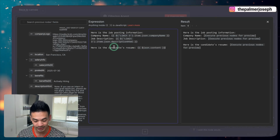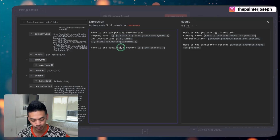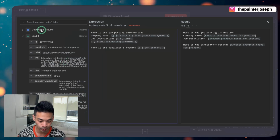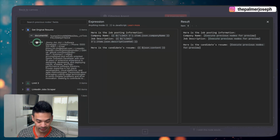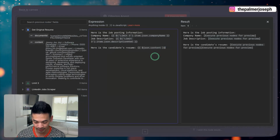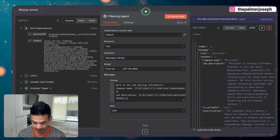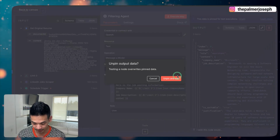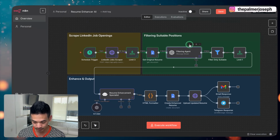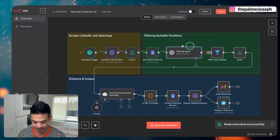I press two spaces just to separate it from the candidate's resume, which is the original resume. How do you get this? You come back to the original resume, take this content, click, drag and drop, and you have it all in there. Okay, that is basically it. Execute the step. It's already been pinned, so I don't make any more API calls. So let's just push that through.